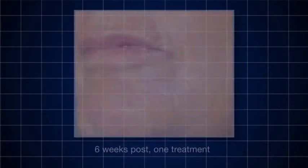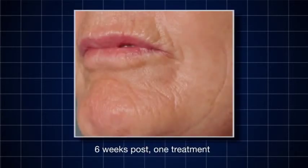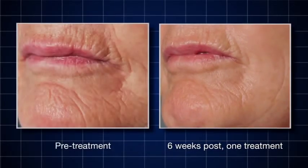most patients will see a marked improvement in photo damage and their overall complexion. Maximum results will appear gradually over a 6-month period.